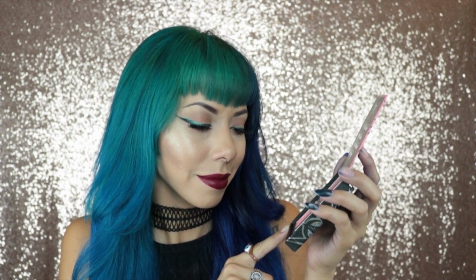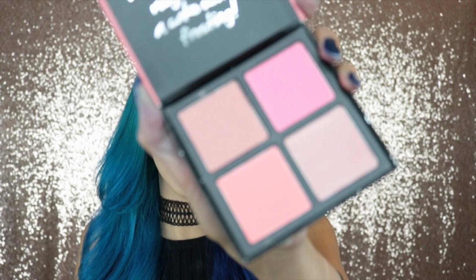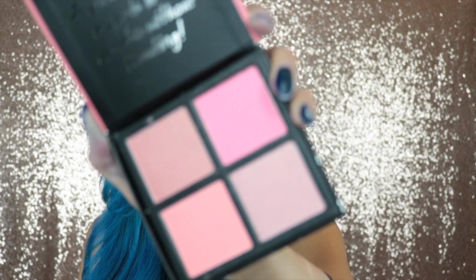Now these are very loud and bright. I think the one that I might try and use is this shade up here. It's pink, but it has those gold flecks in it.